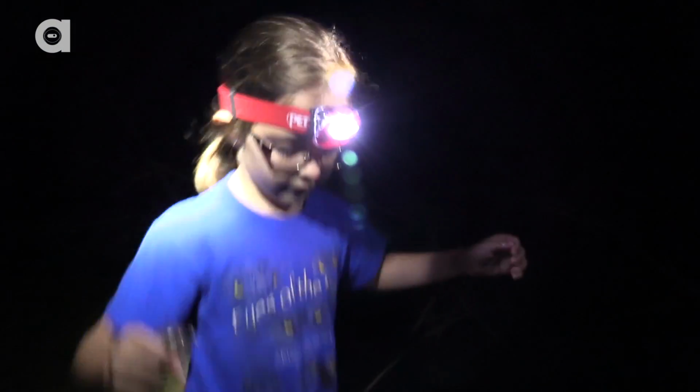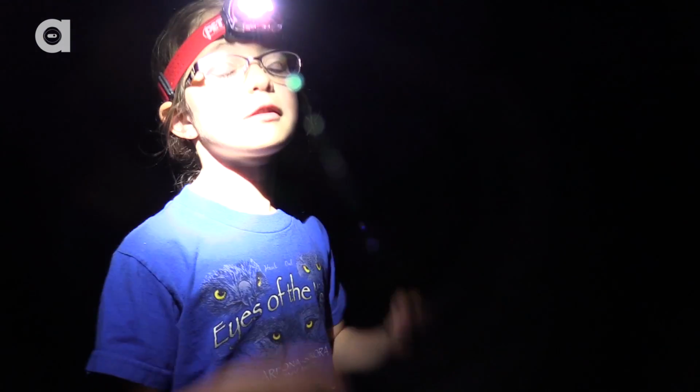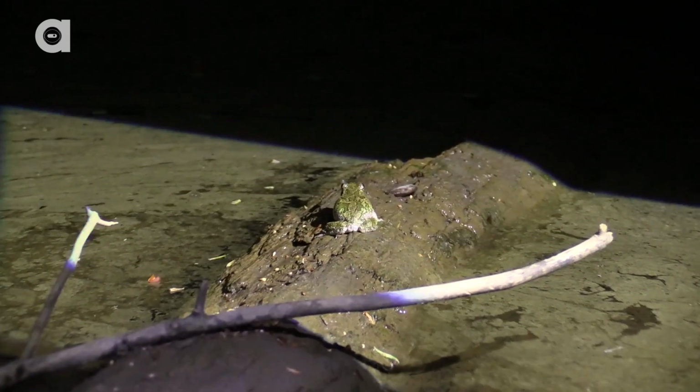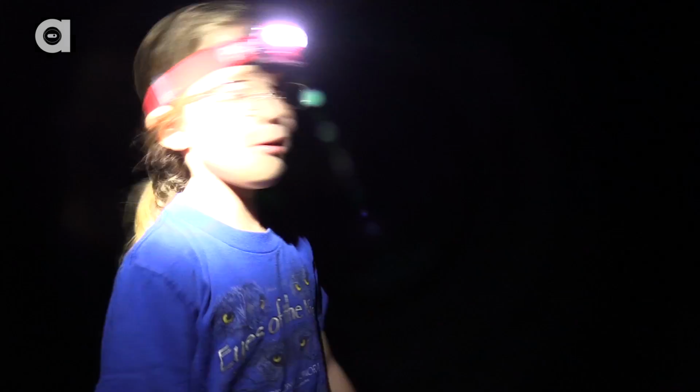Woo! Look at that. Nice job. Look at that mud. So you're not afraid to get muddy, are you? Nope. All right, let's get you up here on dry ground. We're going to catch tons of these gray tree frogs. And I also got muddy catching mine because it was in the water.